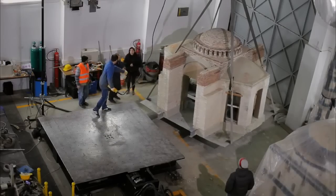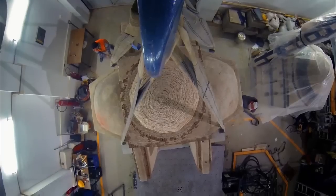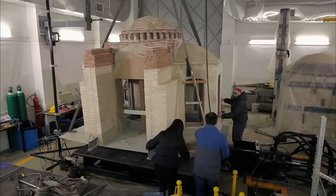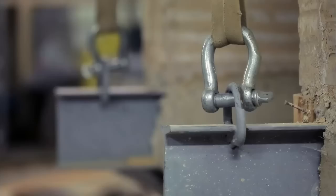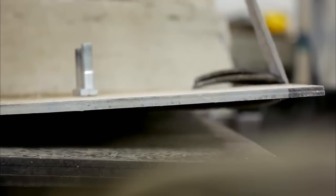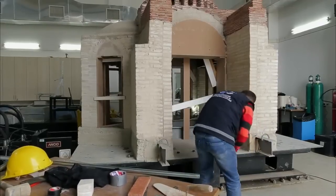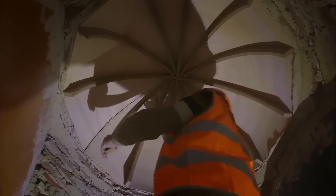The model is so heavy, it bends the steel plate that supports it, which puts pressure on the structure. It settles onto the shake table. But has it suffered any damage? As the wooden molds come away, Çakdi looks for cracks.